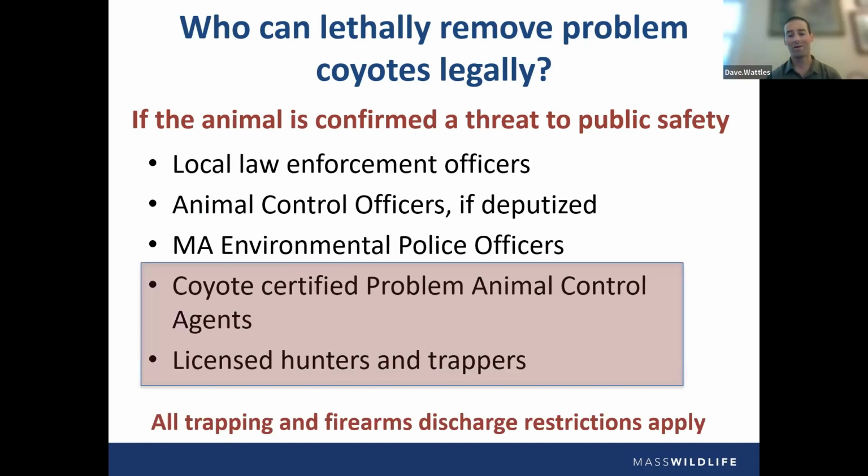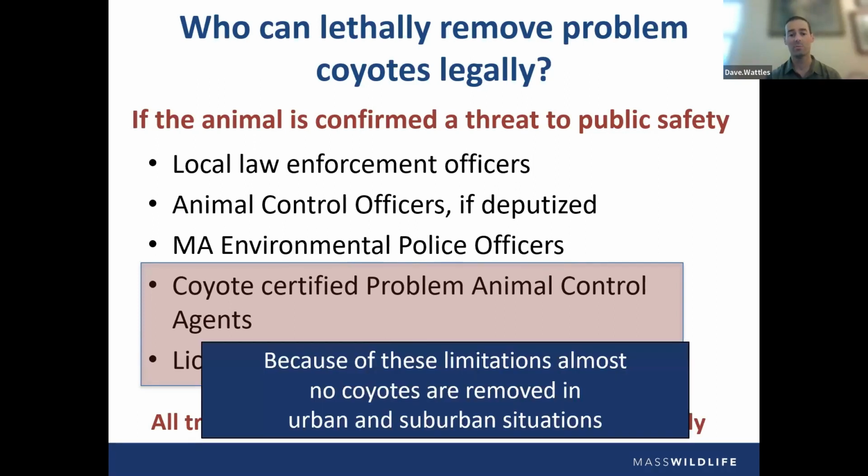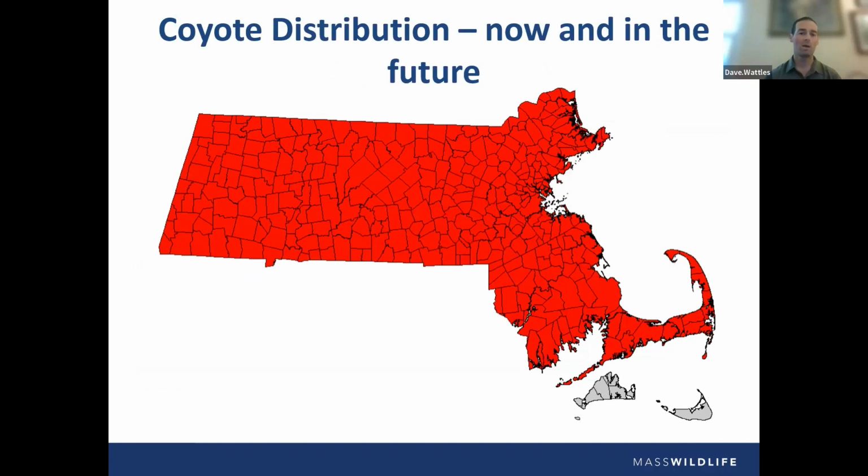It's important to remember that all firearm discharge restrictions apply to problem animal control agents and licensed hunters and trappers. And all trapping regulations and laws apply to all these people. Because of those limitations, as we said before, almost no animals, even in these circumstances, are removed from urban and suburban situations. This is why we stress the need to coexist with coyotes, because they are going to be in Massachusetts and they are going to be just as present in your community as they have been in the past.